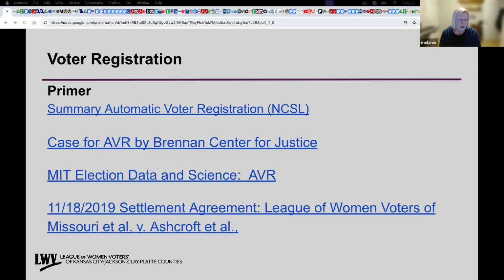Primers. The National Conference of State Legislatures, which is the first primer, the Summary Automatic Voter Registration, provides an overview of AVR, including the Oregon model that was implemented in January of 2016. Under this model, an eligible voter who interacts with the DMV is not asked whether they would like to register to vote, but is instead automatically opted into registering. Shortly after, the voter is sent a notification by mail informing them that they were registered. They can opt out of registration by returning the notification.